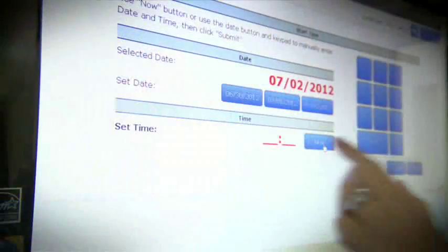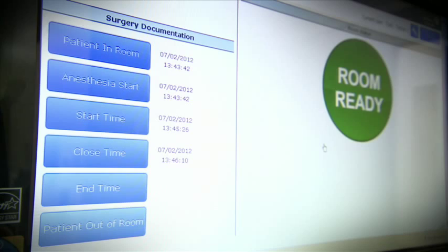In the operating room, time is of the essence. We are multitasking, doing several different things all at one time. So anything that we can use to help save time in the nurse's life is a valuable asset. It goes from the time we enter the room, anesthesia start time, the closing time, the end time, and the out of the room time. It's all right there. That's reassuring because you feel more like you can stay with your patient and not have to worry about hurrying up and writing something down.